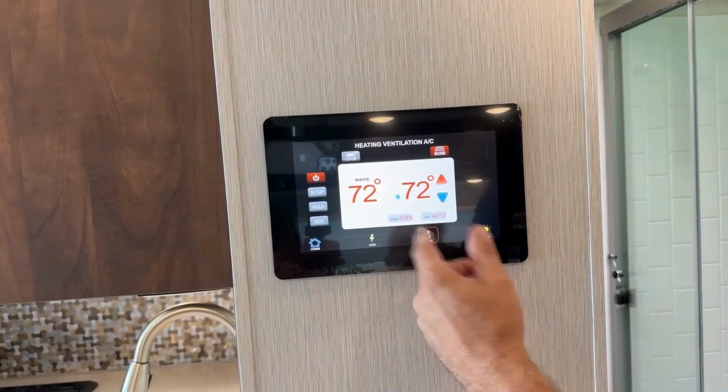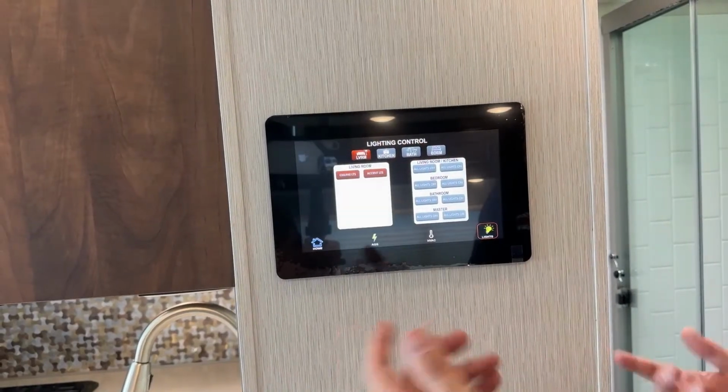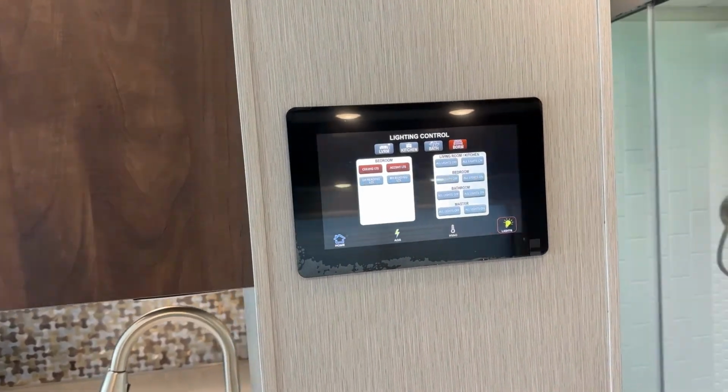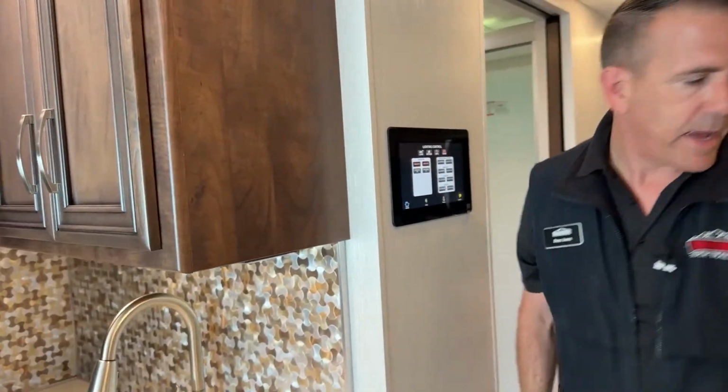And then there's our HVAC, pretty simple. You have living room and bedroom. You can go cool, hot, auto. Then we have our light panel, and that's just all the different lights for the coach. This one does not have the Bluetooth feature, but it's got everything else that the Dutch Star and what have you. So there's that.